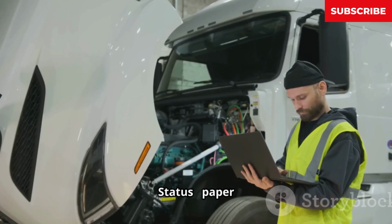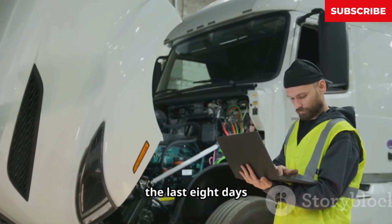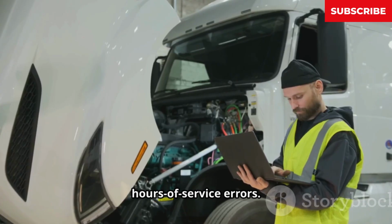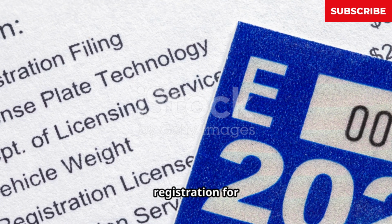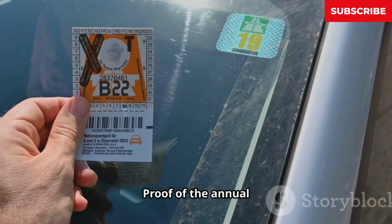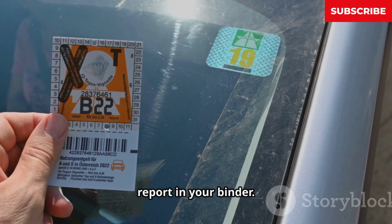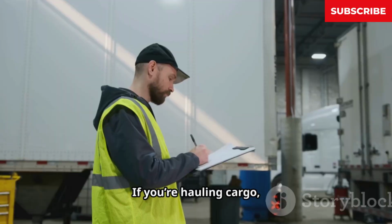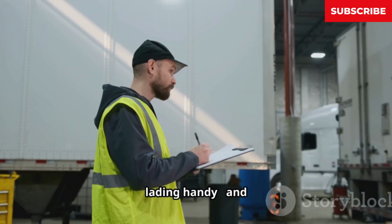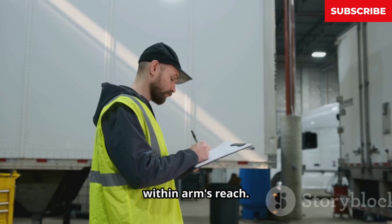Your record of duty status, paper logbook or ELD. They'll scrutinize the last 8 days for form and hours of service errors. Vehicle registration for tractor and trailers. VINs must match paperwork. Proof of the annual vehicle inspection, usually a sticker on the vehicle and the report in your binder. If you're hauling cargo, have your bill of lading handy. And if it's hazmat, have endorsements and shipping papers within arm's reach.